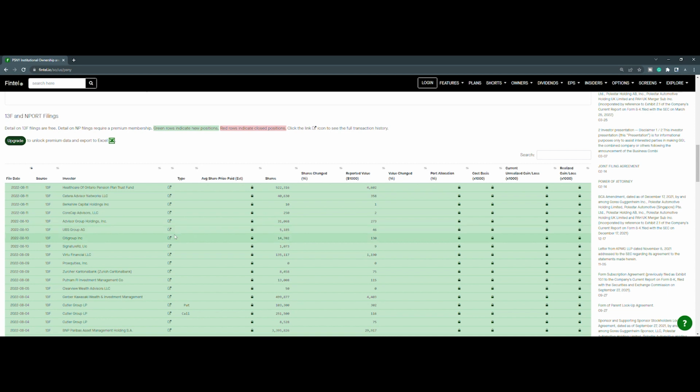We could also take a look at the 10th since we haven't covered that. We also have Advisor Group Holdings Inc. that purchased 31,068 shares, UBS Group AG that purchased 5,185 shares. We also have Citigroup that purchased 14,702 shares, and we have Cigna Fred LLC that purchased 1,073 shares.